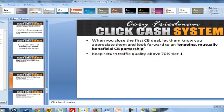You also want to make sure that you always keep the return traffic, the payback traffic that you send, over 70% tier 1. That's generally considered a solid tier 1 percentage. Some people in ClickBanking sometimes get a bad rap because the people that aren't serious sometimes will send a little bit lower quality traffic. But as long as you're at 70% tier 1 traffic, the mainstream top countries, US, Canada, Australia, New Zealand, etc., you're more than good, okay? If you can do 80% though, all the better, especially if that's what you're advertising, right?